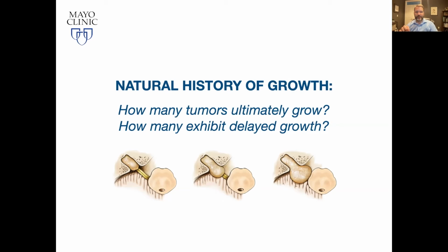You can apply that principle to meningioma and many other tumors. The same is true. You have to understand what the tumor will naturally do, and you don't want to cause more harm than what you'd expect the tumor to do over a person's lifetime.